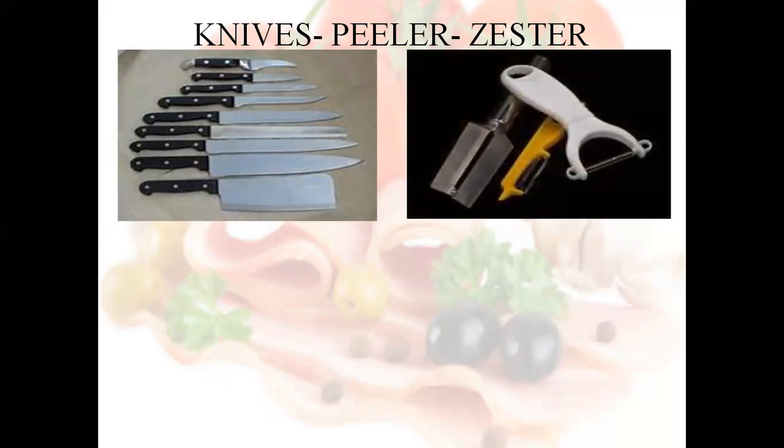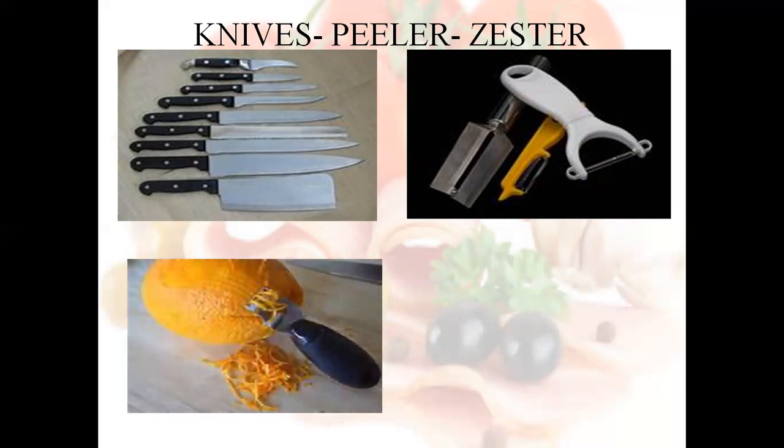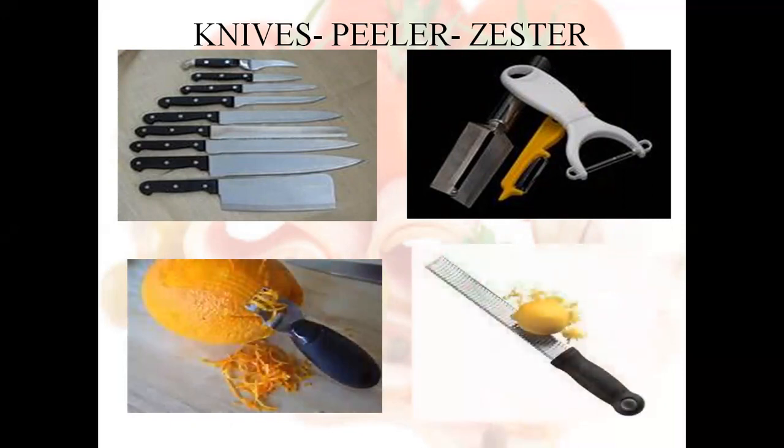Knives, an integral part of a chef and his kitchen. Various blade sizes and shapes are available for use. So is a peeler, used to remove unwanted part of a fruit or vegetable, and a zester, specifically used for citrus fruits where the rind is used for its flavor.